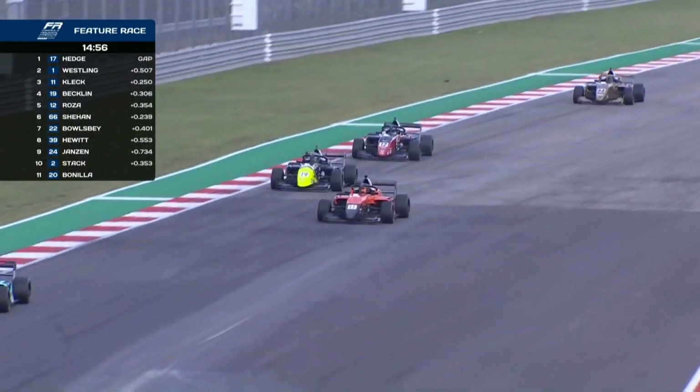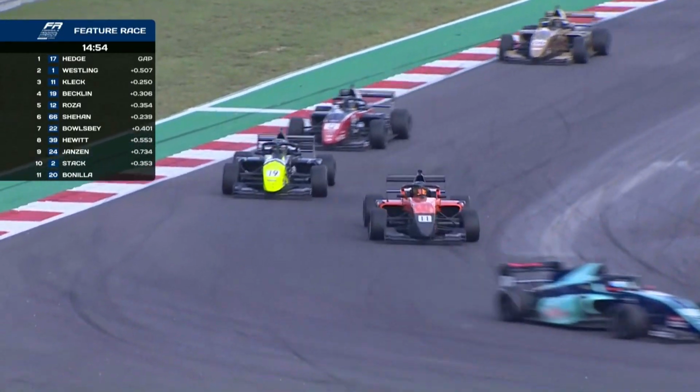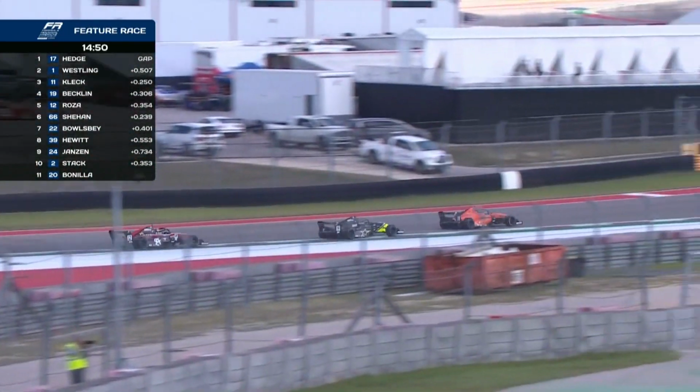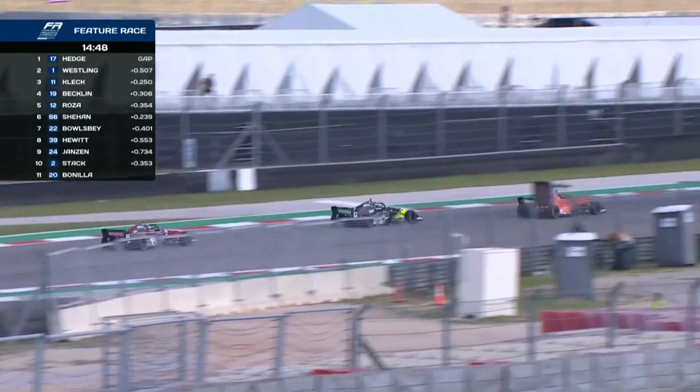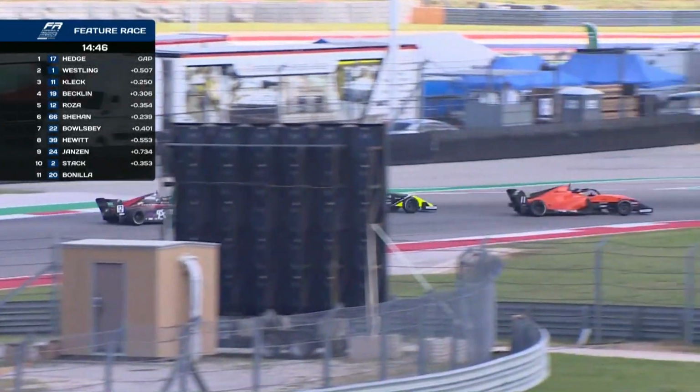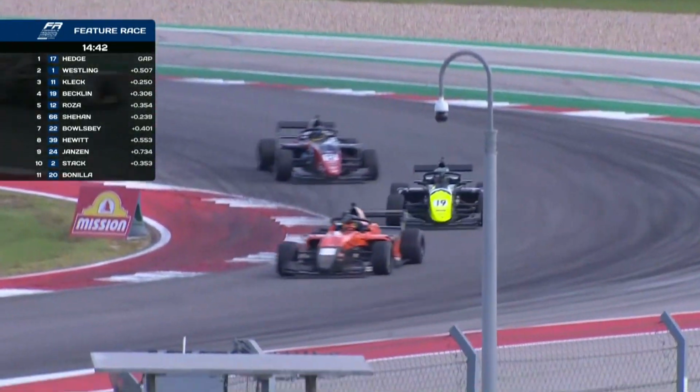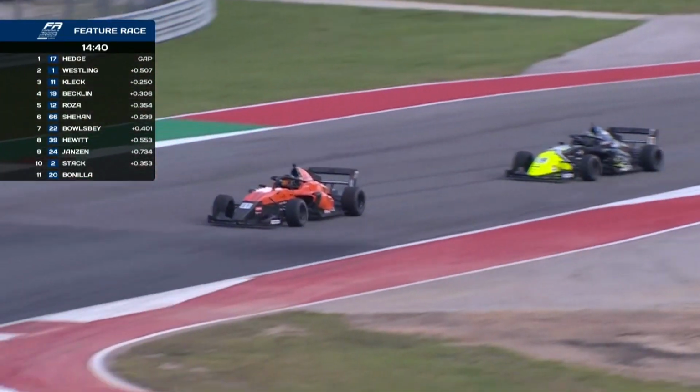Cole Kleck under pressure now from Cooper Becklin in the 19. Yeah, Cooper's already had a win under his belt and is looking for another. He had a good race in race 1, did Cooper. A lean figure of the man from Oregon. Now, Rosa right with them. So we've got a good 3-way battle between these 3.